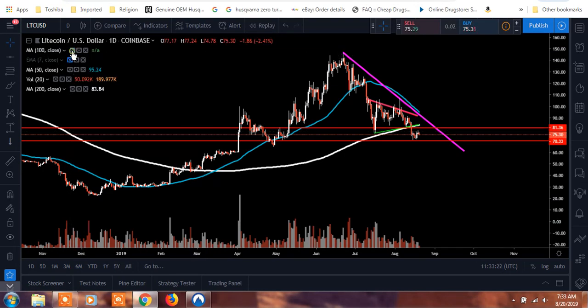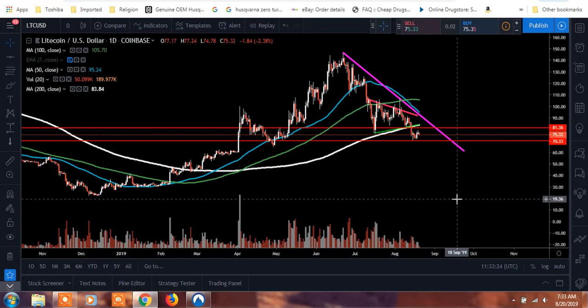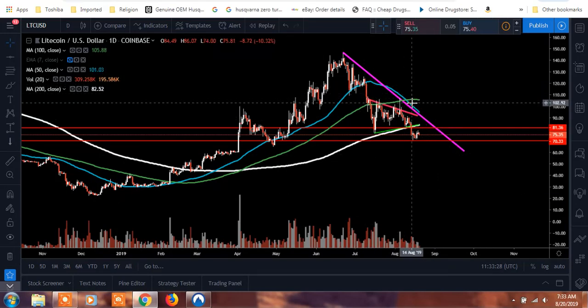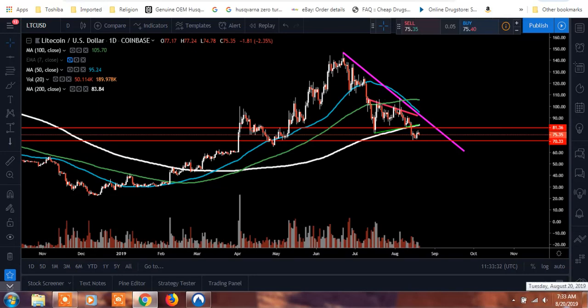Next one's going to be our 100 moving average. 100 moving average, guys, we had our death cross from our 50 over our 100 there, and our 100 is going to be at 105.70. So we're definitely due for a bounce. We're due for some type of reaction here.